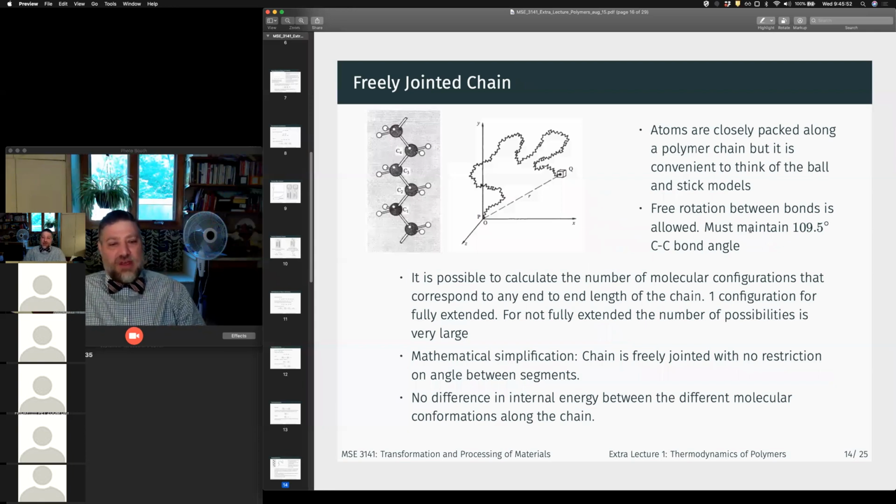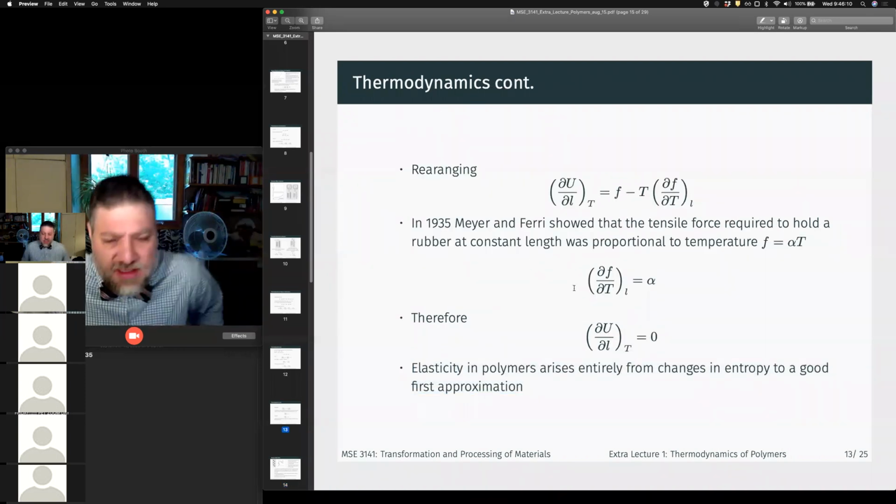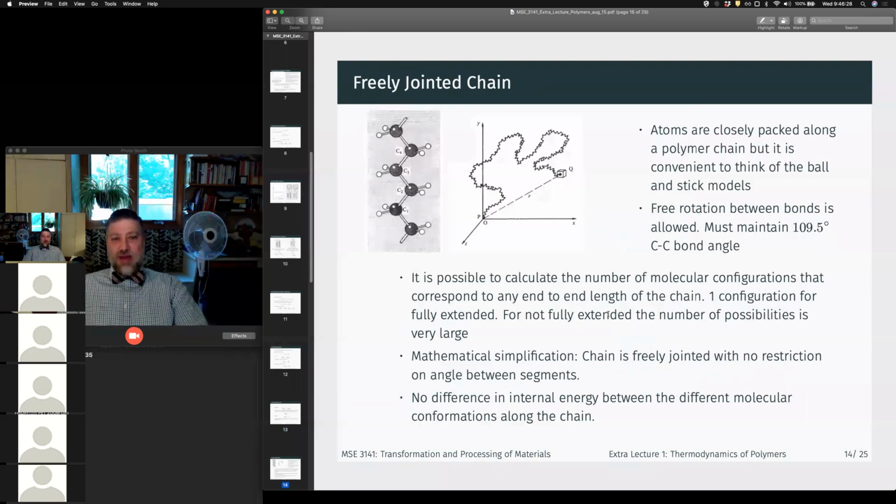We're not going to go through the analysis of this because the mathematics is a bit more complicated than what I want to do. But how do we analyze this in a more applied way? This gives us a good theory. But now what we need is a model that tells us what the force is going to be as I pull on an actual polymer. I need a model that tells me what the response is going to be, that I can use to predict what's going to happen under different situations.